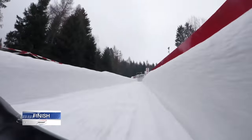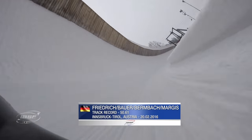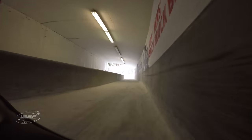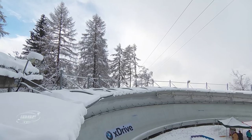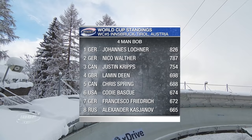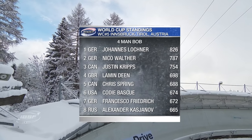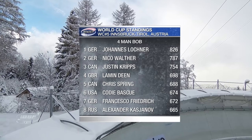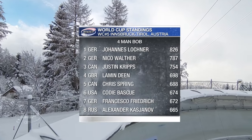And then the real challenge for the brakeman, stopping the sleds. Track record, Francesco Friedrich. We'll see him pretty quick. He won yesterday's two-man event. Well, there's only one previous four-man winner in the field. Johannes Lochner is our World Cup points leader. He also is our reigning world champion. He tied that with Francesco Friedrich last year, who's also the two-man World Cup champion, world champion.